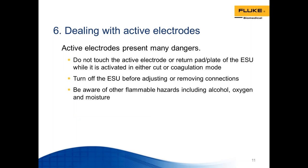Number 6, dealing with active electrodes. Most of us for many years have been improvising connections in order to run the tests on electrosurgery units. And that means we use alligator clips and we try and use the disposable pencil with the hand controls, and it's just dangerous. The reason is because you could touch by accident the active electrode or the return plate of the ESU while the ESU is activated in either cut or coag mode. That's going to cause a current to flow through you, and you really don't want that. That could result in burns to yourself at minimum.